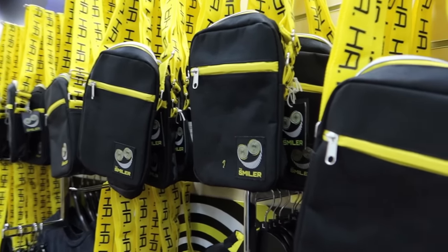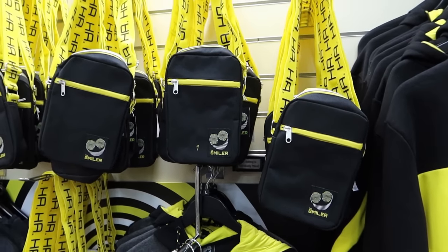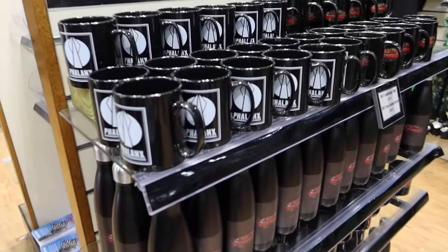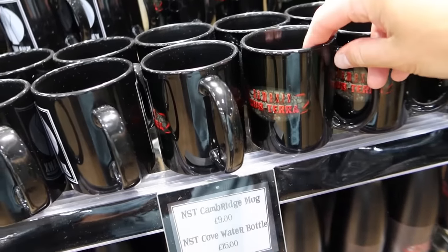Quite a good size. There's no price on them. Yeah. They are £15. £15, that's all right, that is. Yeah, small little good theme park bag. Yeah, pretty good. And of course you can also get all your Phalanx merchandise and Nemesis Subterra merch down in here as well. Bit basic, the mug.